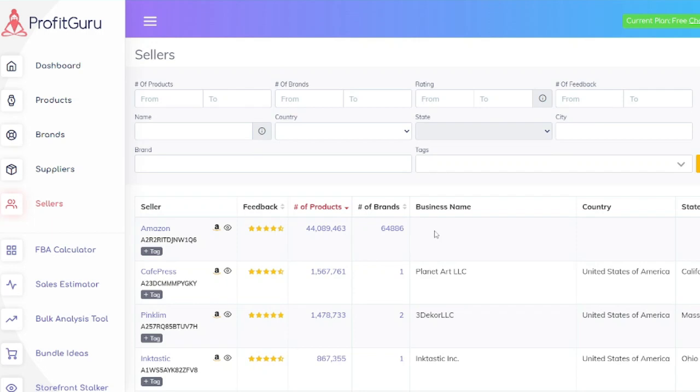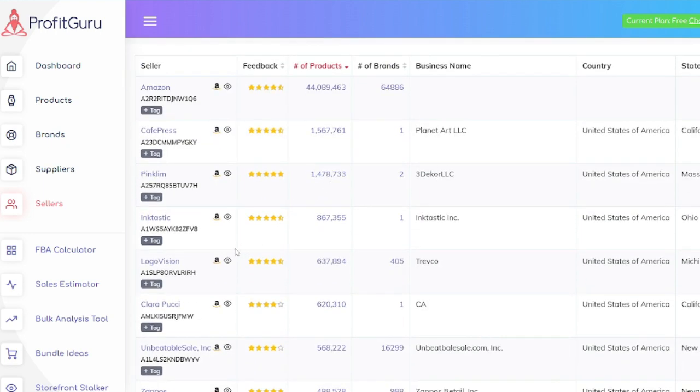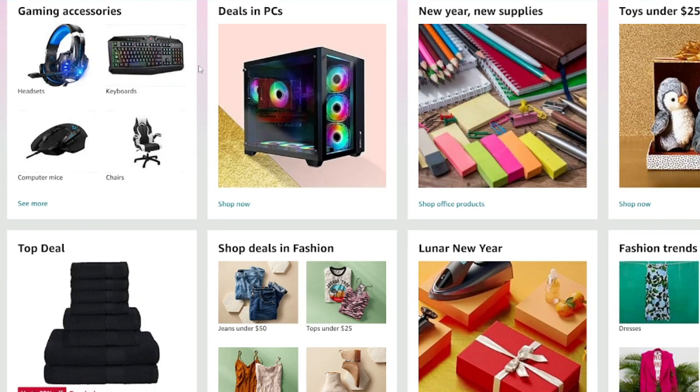Now just bear in mind that none of this is going to be extremely easy. This obviously does require a lot of work, time, and effort, but Profit Guru definitely makes things a lot easier, because you can research a lot faster and find winning products a lot faster. Now, regardless of whether you use this tool or not, there are some principles you should always follow when finding the right product, something I genuinely wish someone had told me when I was starting out with my online business.